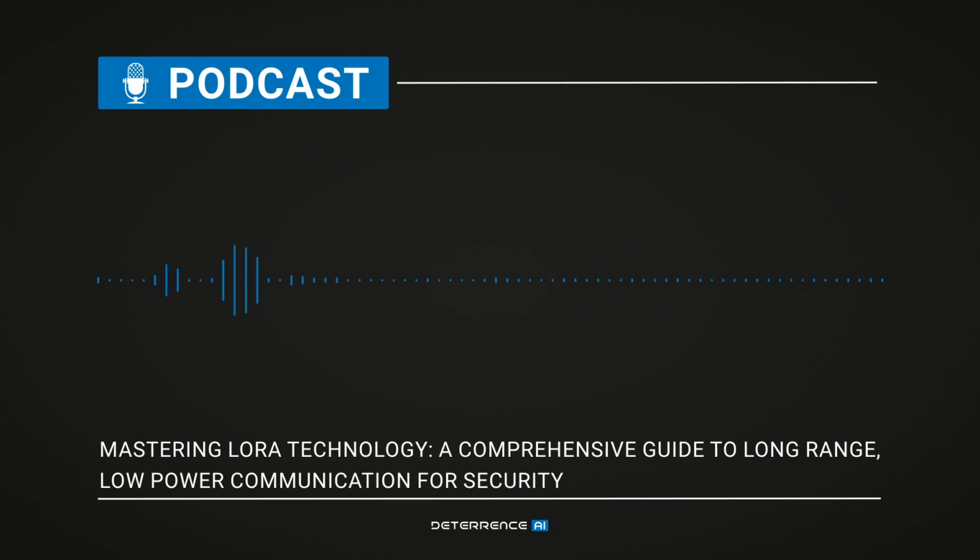Not really. Class C is more suitable for devices that have a constant power source or in situations where very fast response times are absolutely critical, like in some industrial control systems, where even a small delay could be problematic. So there's this clear trade-off, power saving versus how quickly you can get a message back to the device. It's great that LoRaWAN offers these different options to suit different needs. It makes it very flexible.